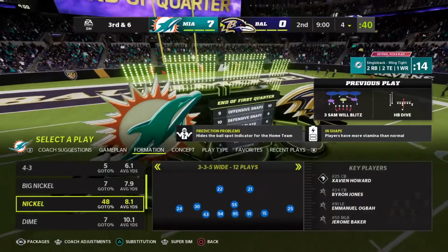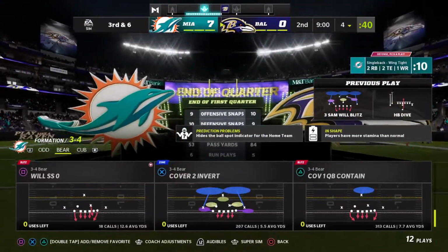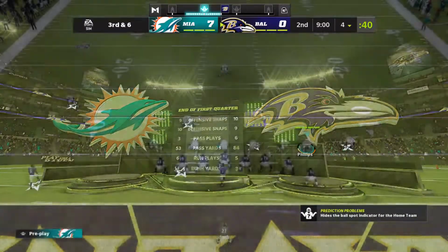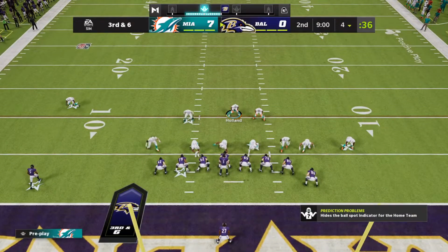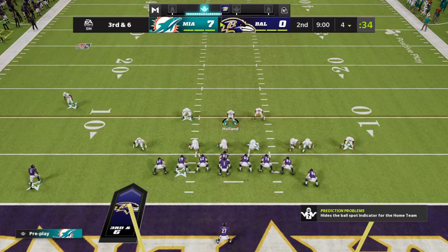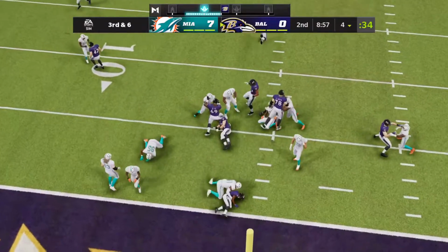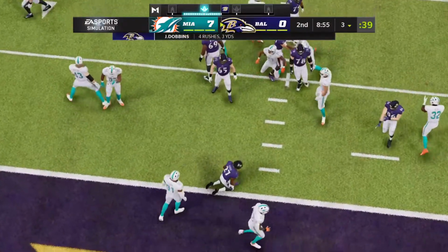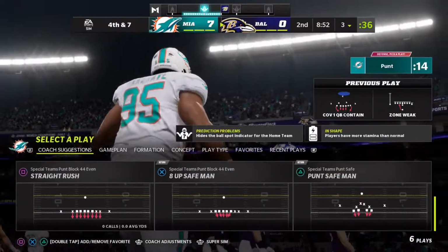Second quarter now from Baltimore. It's the Ravens in possession. After 1, 7-0 on EA Sports. On third down, here's Dobbins. And he'll be taken down for a loss back at the 3. A loss of a yard, and it brings up 4th.